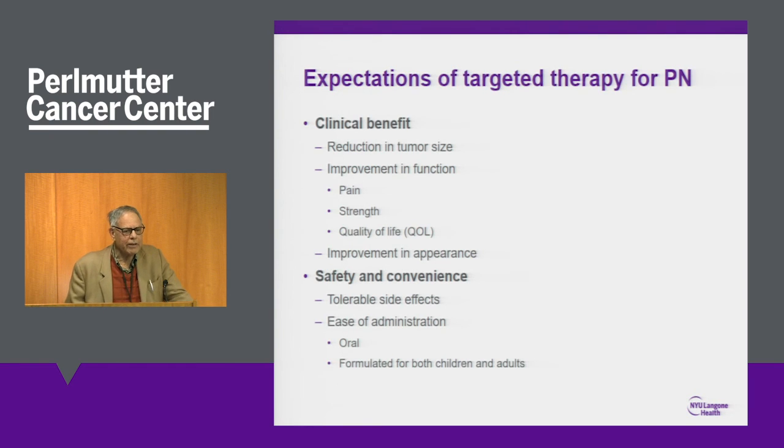So what do we expect from these clinical trials? They're very complex to do, and that's why they're put in the hands of this clinical trials consortium. Highly regulated, they involve collaborations between drug companies, funding organizations, NF centers, and multiple specialists. But as Dr. Yohei inferred from his talk with the REiNS clinical criteria that are emerging, we want this drug to reduce a tumor in size, improve function, reduce pain, increase strength and quality of life, improve appearance. And we want to give an oral medication.